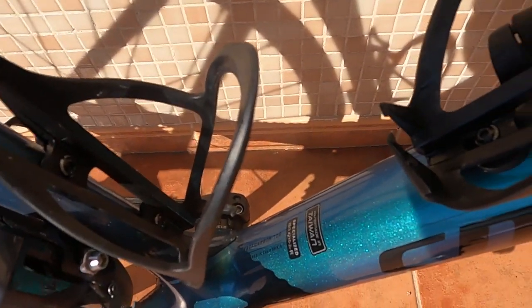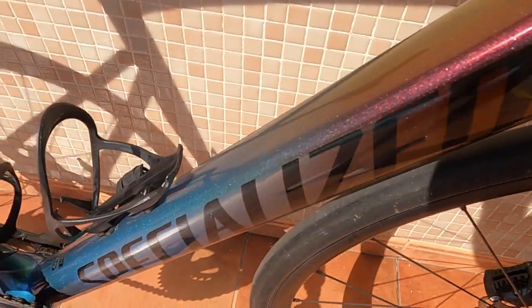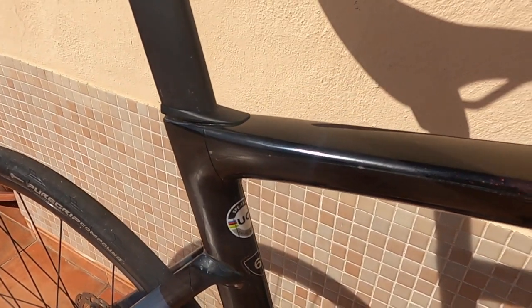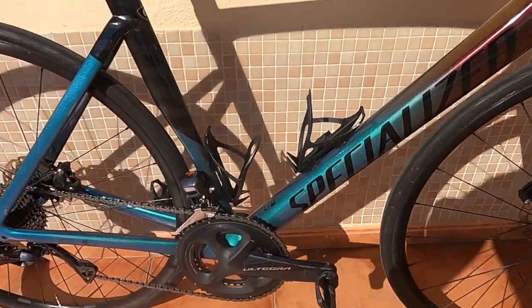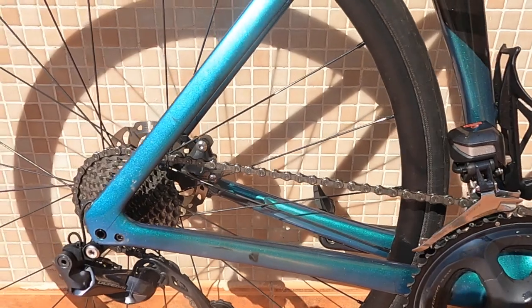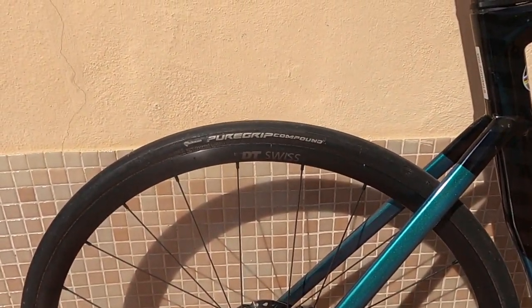I've only actually ever ridden Specialized on the Canary Islands because I had a Specialized Roubaix, I think it was, when we were in Gran Canaria. So it's what I'm used to exploring the mountains on. Handles really nicely, definitely feels quite different to the Canyon. It's less stiff, so it feels like it moves around a little bit more. But an awesome bike to explore the island on.